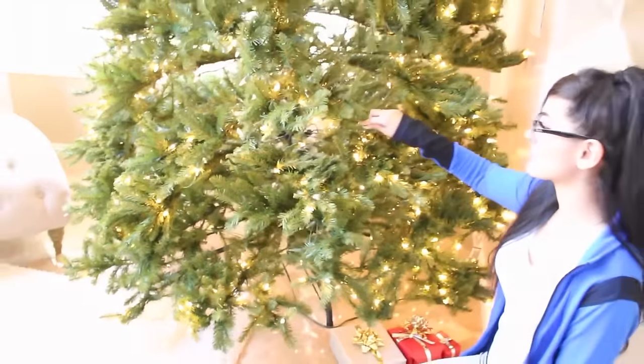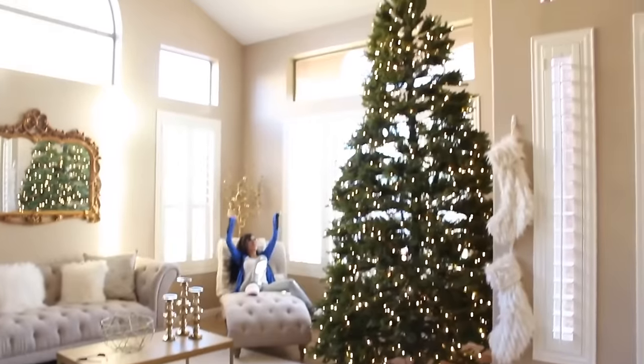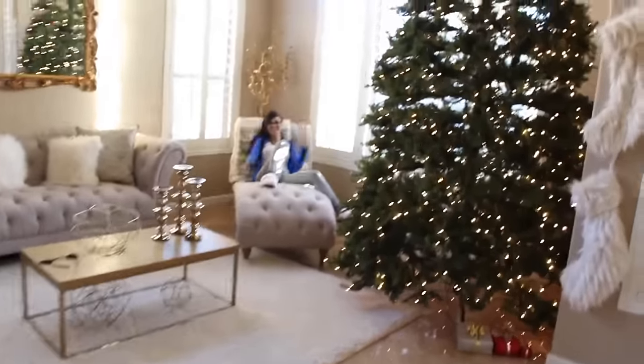I haven't separated my Christmas tree yet. You see how there's all these gaps in it? It's because these things are really pointy and sharp, and it's a fake Christmas tree, if you guys can't tell already. It's pretty big, almost touches the ceiling. I wanted to get the biggest one in the neighborhood, and then I drove around, and then everybody had one this tall.